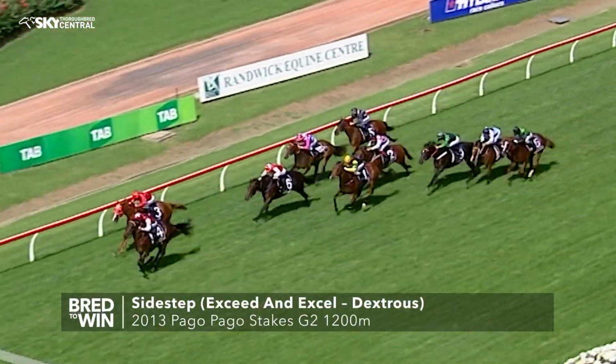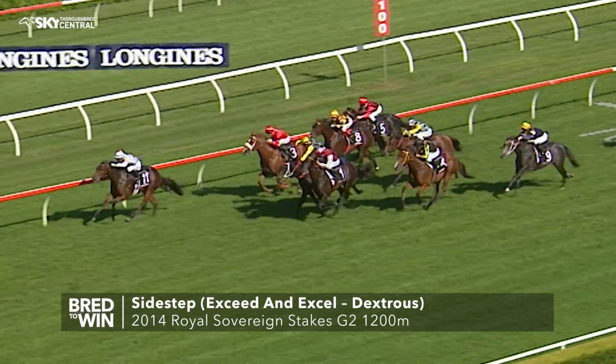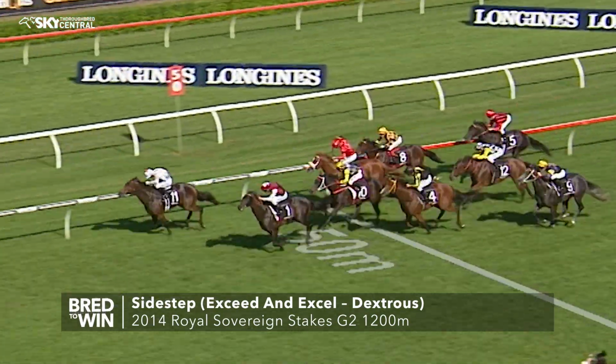Dothraki in front, but Sidestep starting to gobble him up. I'm sure Peter didn't really want to back him up. Who knows, with a perfect prep he may well have been a Golden Slipper winner by Exceed and Excel. Bounding still in front, Sidestep is starting to fly on the outside.